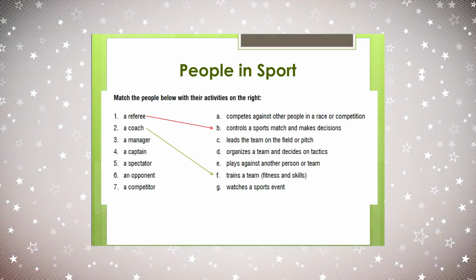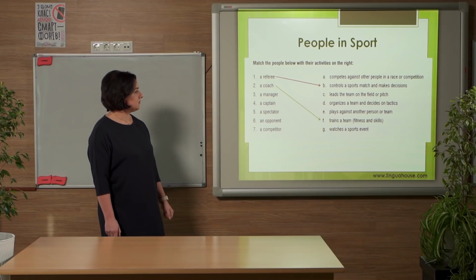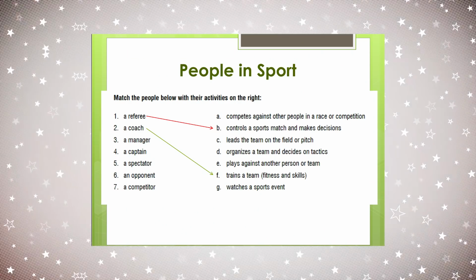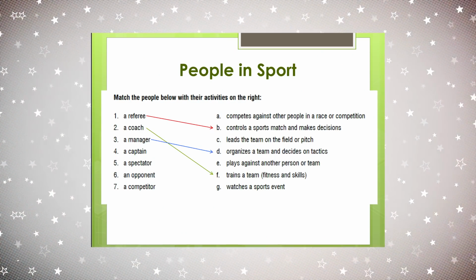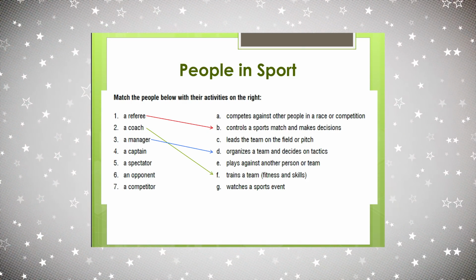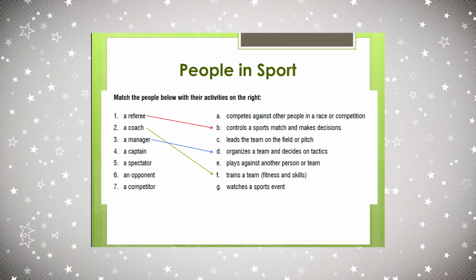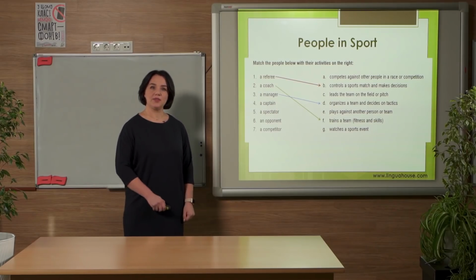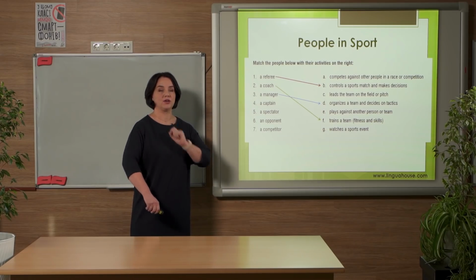Okay, then we come to a manager. Why do athletes need a manager? Well, let's see. So, what would you choose? What is the correct answer? Right, that the manager is someone who organizes a team and decides on tactics. Then comes a captain. Well, I know that the captain in football has a special sign on his sleeve.